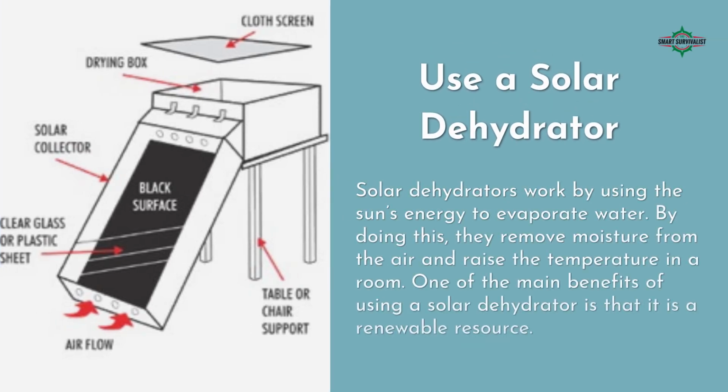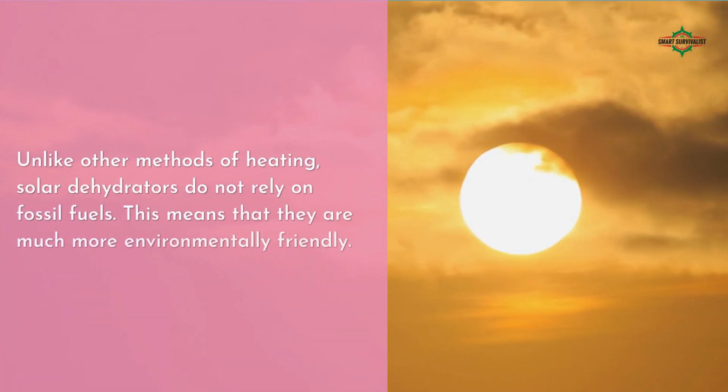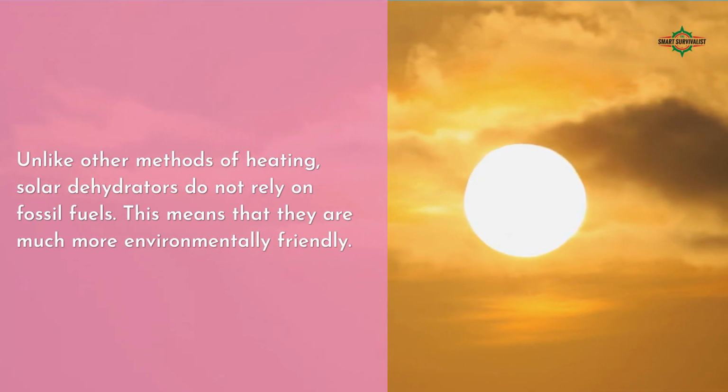Use a solar dehydrator. Solar dehydrators work by using the sun's energy to evaporate water. By doing this, they remove moisture from the air and raise the temperature in a room. One of the main benefits of using a solar dehydrator is that it is a renewable resource. Unlike other methods of heating, solar dehydrators do not rely on fossil fuels. This means that they are much more environmentally friendly.